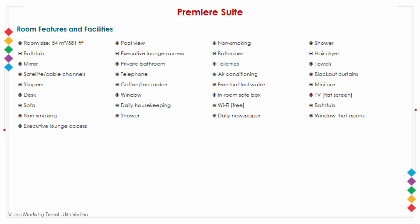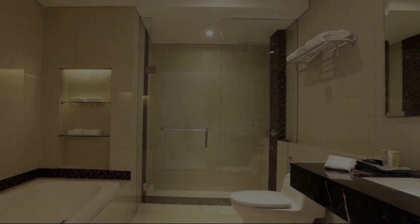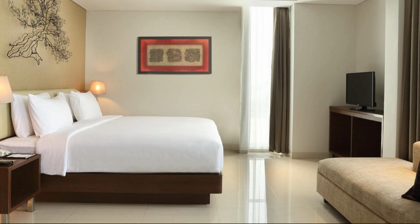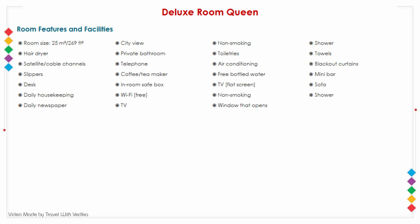Its review rating is 8.7, which is excellent. Room category 1. You can see on the screen room details like view, size, bed type, room highlight, facilities, amenities, and images, etc.